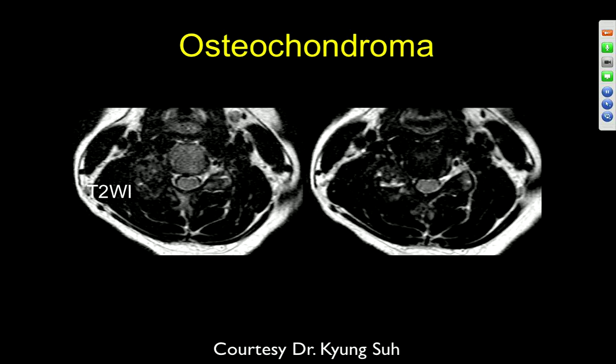What else would be your differential in this case? Could this be anything other than a neoplastic process? I think it could also be prior trauma, and you have degenerative disease with scarring around the area of the trauma. An old jump, yeah, like an old jumped facet or something. Right.